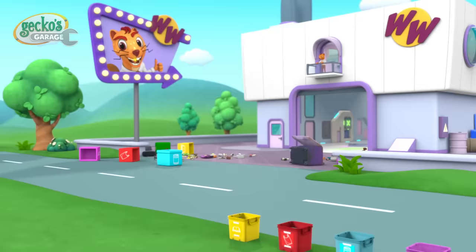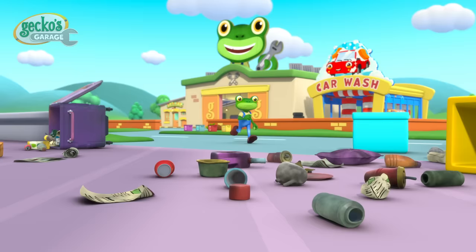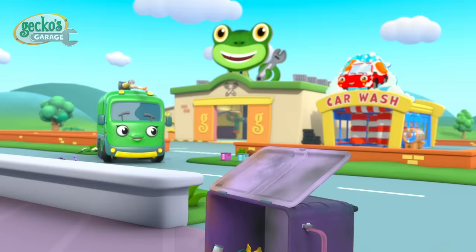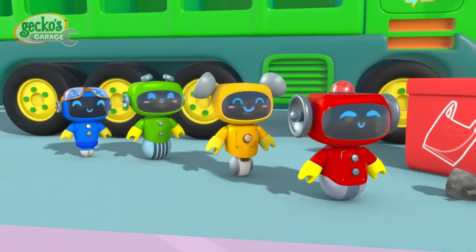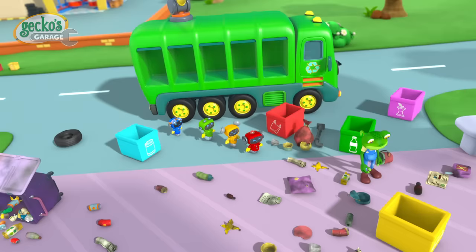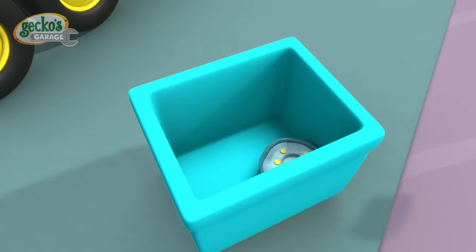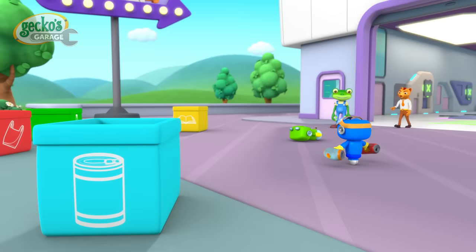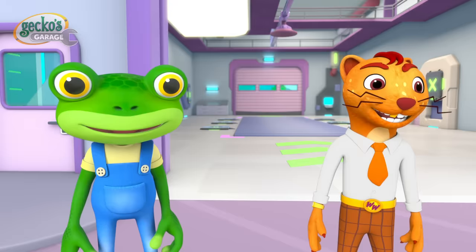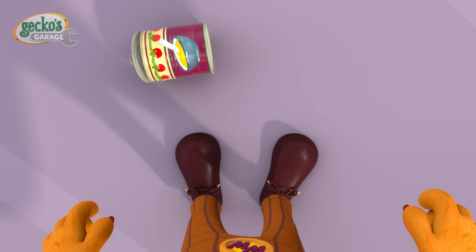Oh, help me! The wretched rubbish has returned! Nuts and bolts! Mr. Weasel's trapped by his own waste! I don't think Mr. Weasel knows how to recycle. Let's show him how. Go, go, mechanicals! Mr. Weasel, recycling can be fun. Well, you're not very good at it. You missed one.